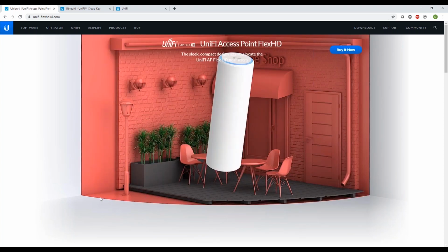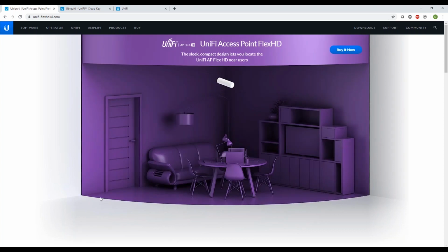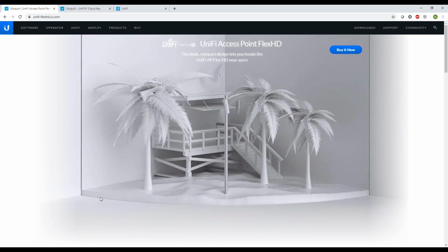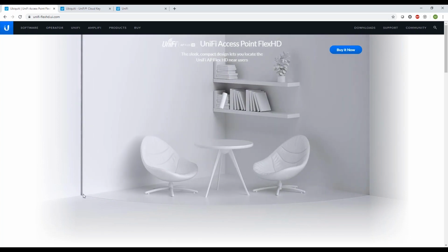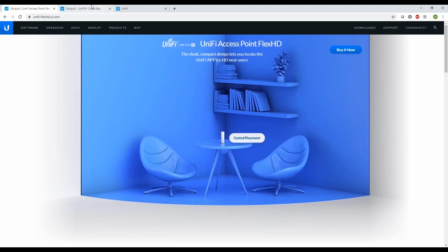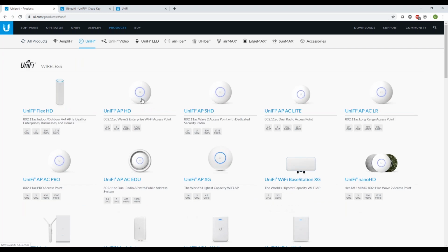Okay. The second half of that question from the first user was AC Pro versus AC Pro HD, the wall versus the ceiling. So essentially, we're looking at really similar coverage. Yes. So the coverage itself is going to be very similar. I'm just going to go back to the main page here. The coverage pattern is going to be very similar.